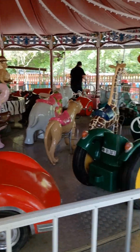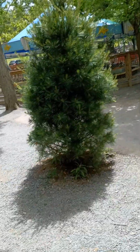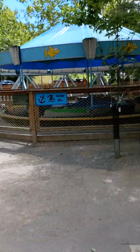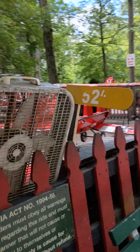They even have rockets in there. This was nice for the kids. Over here had a small boat ride. If you don't want to take the kids on the big boat ride, they have the small one over here, the kiddie boats. Then you had the Red Barons, which have been here longer than most of these rides.